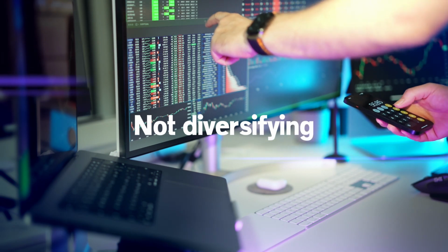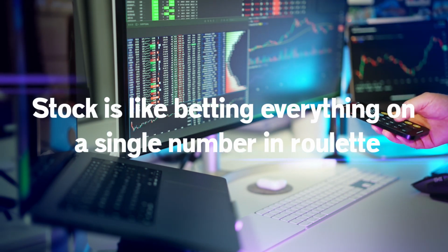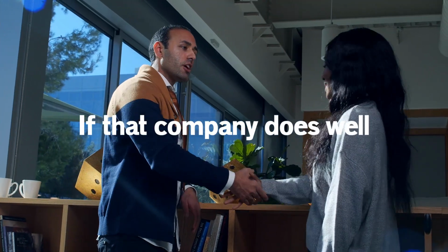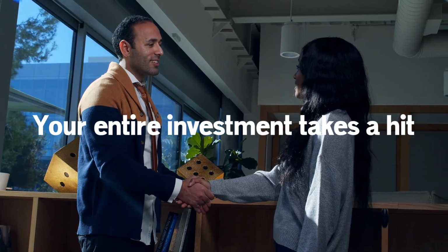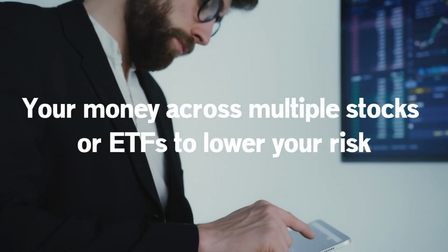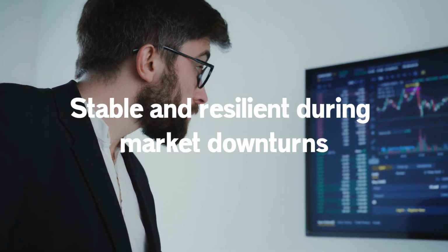Not diversifying. Putting all your money into one stock is like betting everything on a single number in roulette. It's risky. If that company does well, great. But if it struggles, your entire investment takes a hit. Instead, spread out your money across multiple stocks or ETFs to lower your risk. A well-diversified portfolio is more stable and resilient during market downturns.